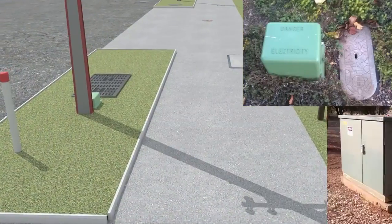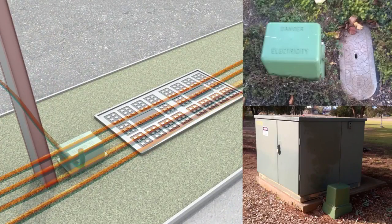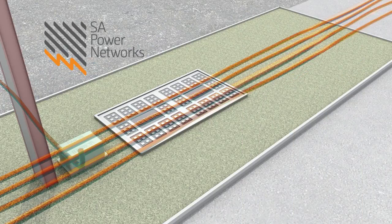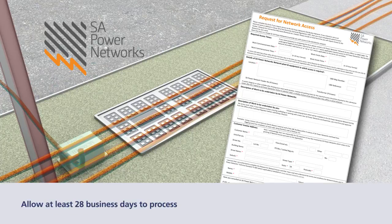If you come across electrical infrastructure, the risks associated with any live electricity should be controlled before digging, including potholing. To do this, you'll need to contact SA Power Networks. A network access permit may then be required. If you require a permit, the power will be controlled until the permit is returned.